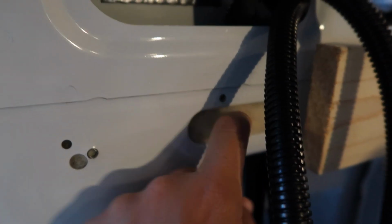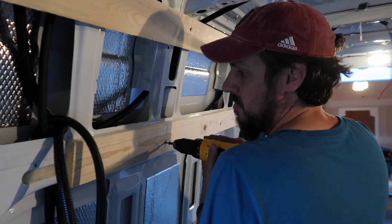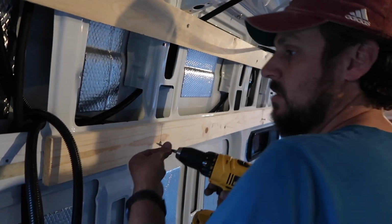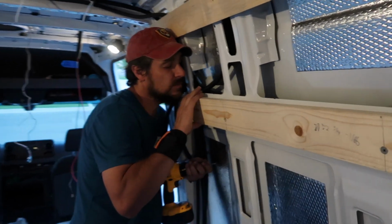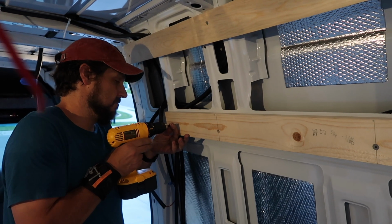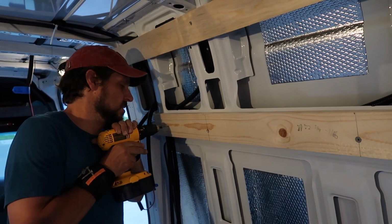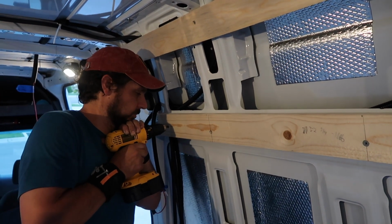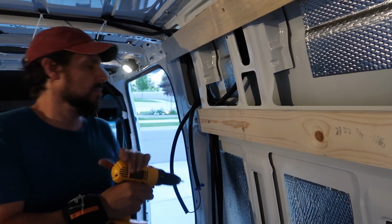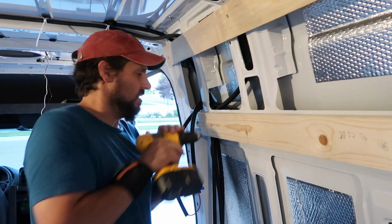We got the insulation done in here, shoved in this long strip, and now Woody's putting this piece of wood back up. But I messed up. Why'd you mess up? Well, you see, I think I just did that hole a little too hard. So I gotta retap a different hole. Did you get it? Yeah.